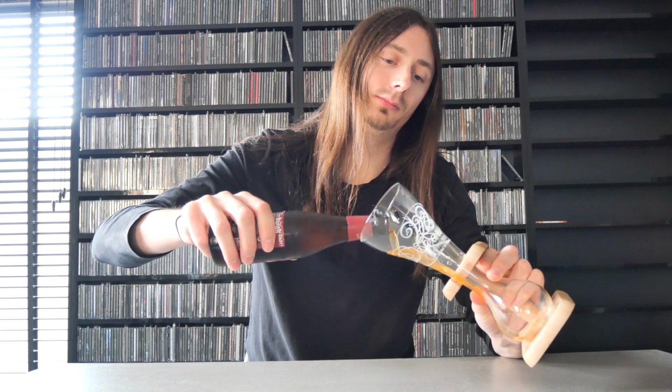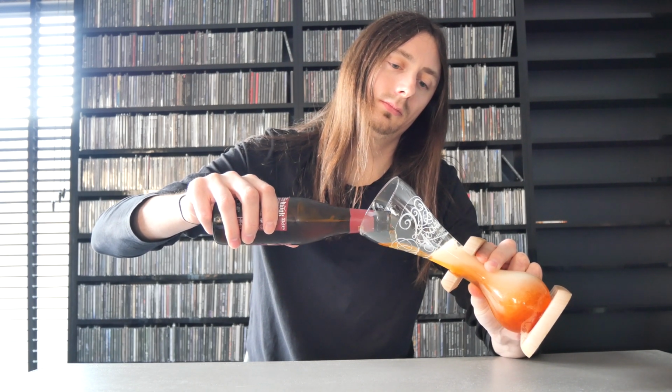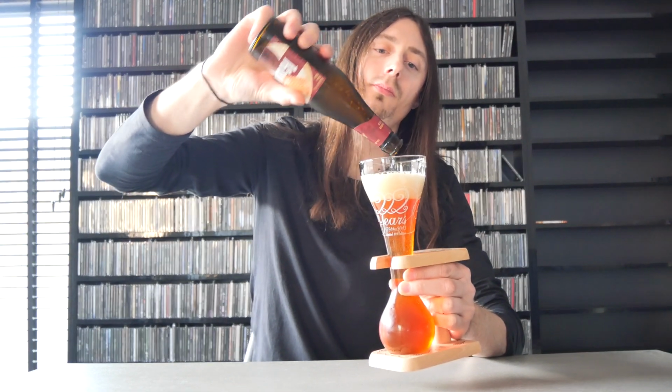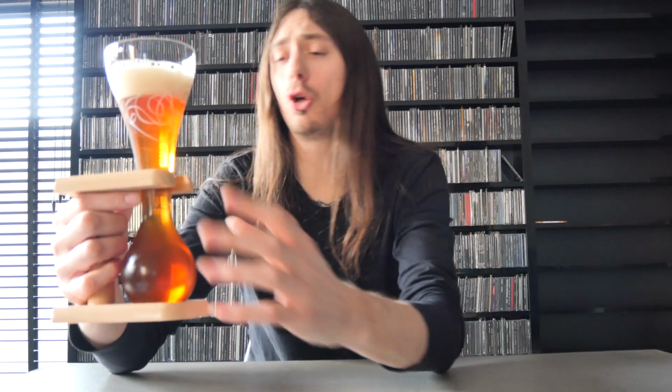Alright, here we go. Now, as you can see, Kwak has a very bright amber color, which is almost looking like very sweet dark honey, which is a very nice presentation. And it has a very nice foam top, almost looking like cream. So it's just looking very great.